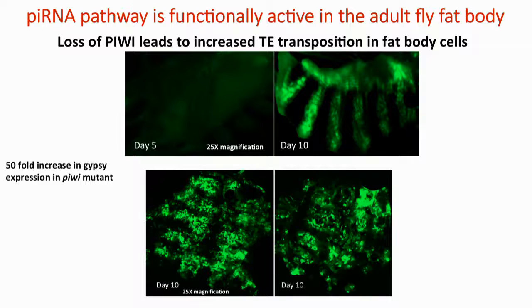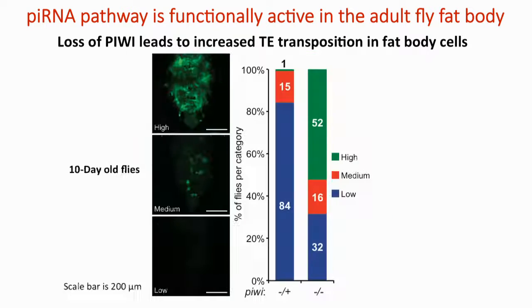Now, we know that this is likely to be a true jump, because if we use the ovo region that Josh made that is mutated so that gypsies shouldn't be able to jump into it, we see no green fluorescent protein cells at all. So we can then count individual cells in individual flies, and we quantified this by three different criteria. A low was just less than 20 cells, a medium is 20 to 50, and a high level was 100 and higher.